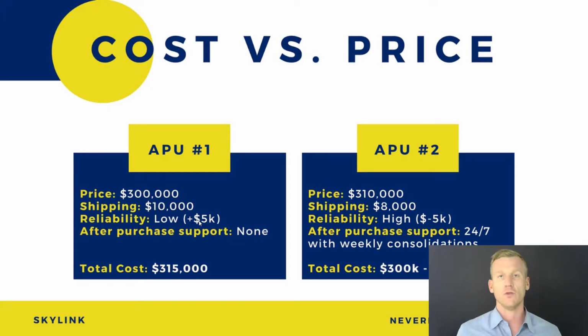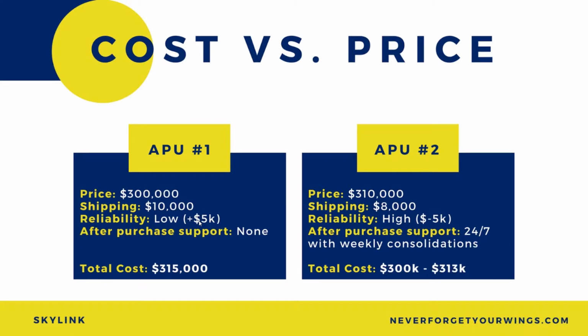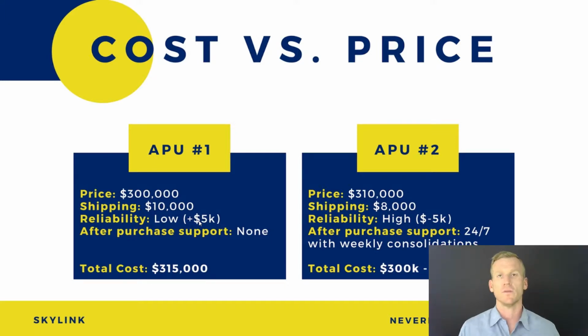You work in an aviation environment, issues always pop up, so you know that issues pop up. So how do they handle those issues? Reliability is high, negative $5,000. And after purchase support, they give you the after purchase support that you need. They have additional material. They have installation components. They have grease, gaskets, rotables, expendables, consumables, consolidation, and they also have the 24/7 support that you need. With that, just imagine the cost that your operation saves by consolidating.